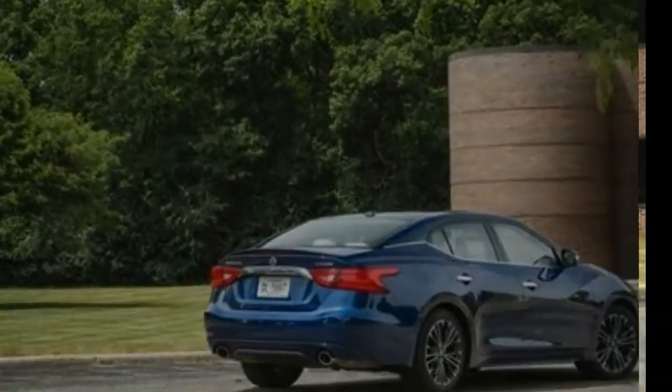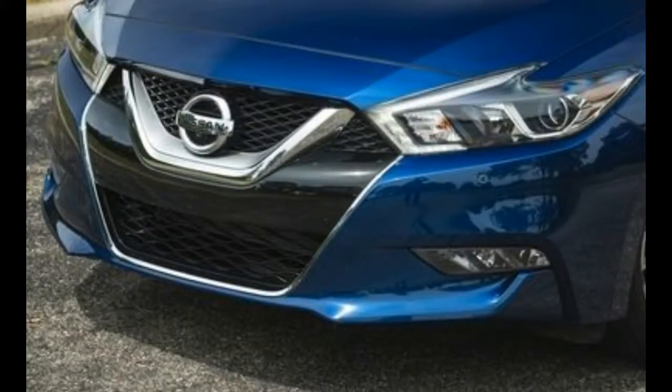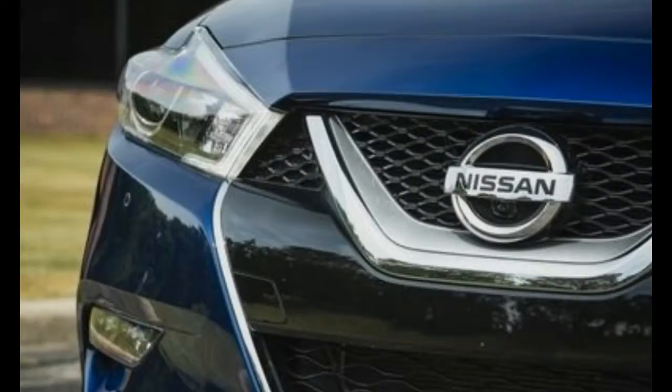Trims and options we choose. Last year's pick, the sporty SR trim, sees a slight price increase of $510 to $39,165 for 2018, but it's still our favorite.